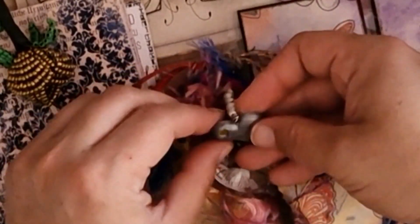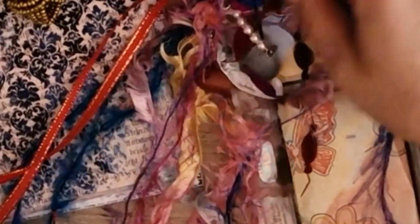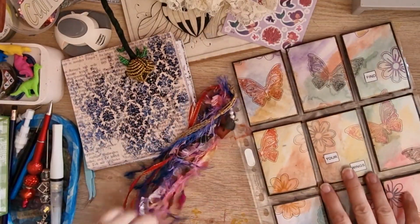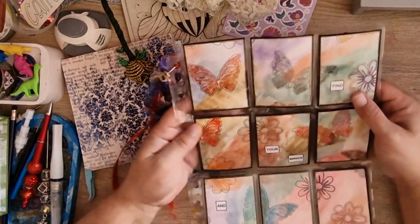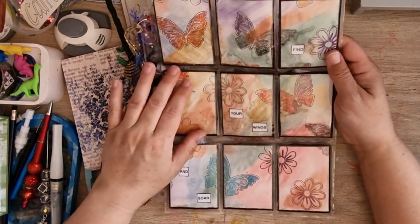That's so beautiful. Really beautiful. Ooh, I like that one as well. Look at that. Really beautiful trim. Really unusual. There's bits that I haven't ever seen there. That's gorgeous. And then these absolutely stunning ATCs.